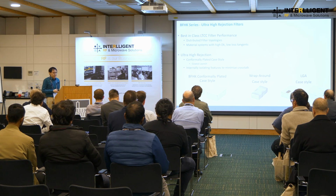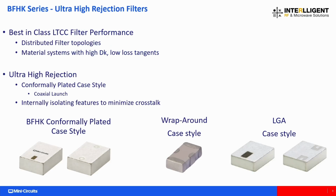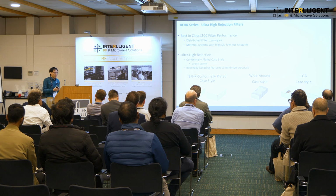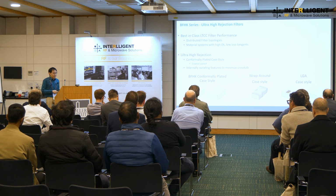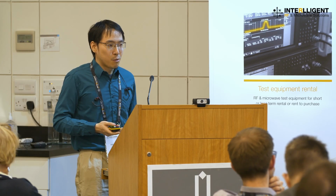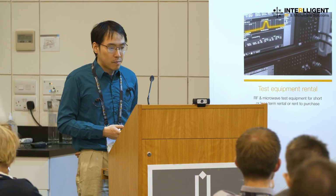So on the right side, the LGA case style, this is an improvement for higher frequency performance. You have the top that's plated and the bottom that's plated, but you still have the sides open where there can be some EM leakage essentially. That is all fixed with the new BFHK conformally plated case style, where the only openings for the RF signal to leak are in that ring around the RF pads. And if soldered properly to a board, there is virtually no leakage.